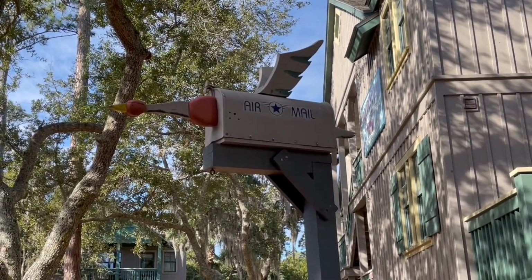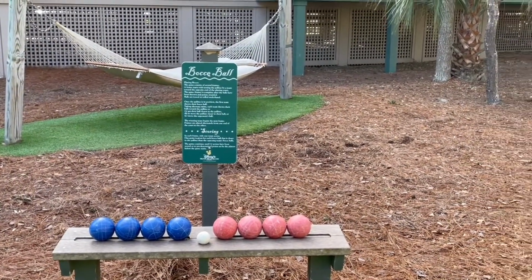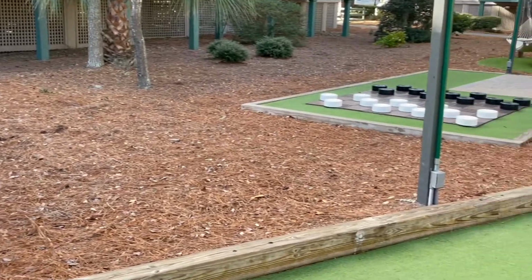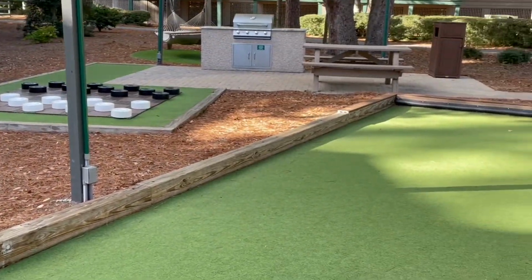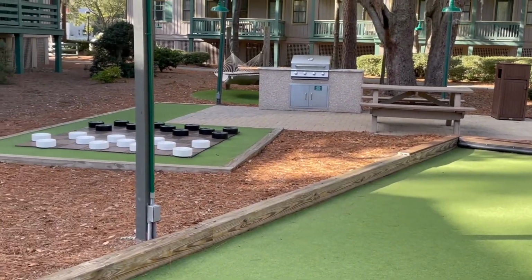And like I said, there's all these little quirky details, like this little airmail sign that was up above. You had bocce ball. We played that. We pretty much tried every little thing that was there. You see a checkers board there, more grills and picnic tables. There's just tons of space for people to do things outdoors and have fun.